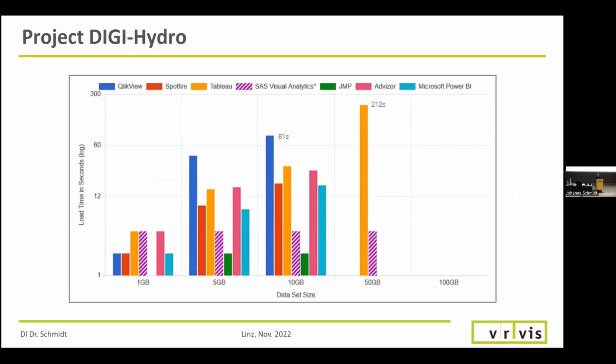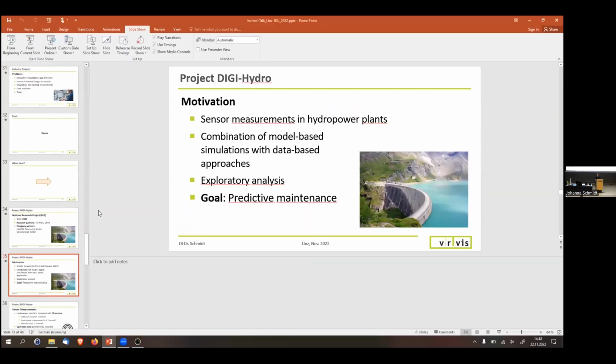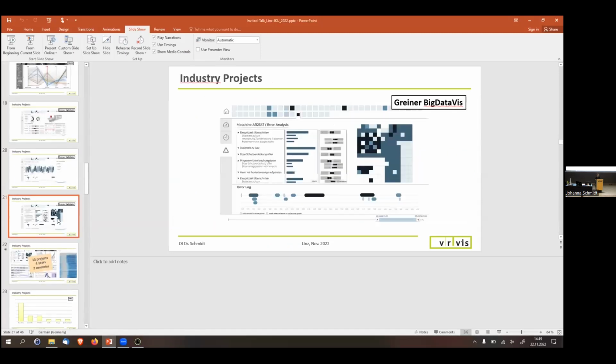Okay. I think you meant the VRVis. This is a different Greiner Big Data Viz. The VRVis. Oh, sorry. That one you were talking about. Yes, exactly. Sorry, I misheard that.